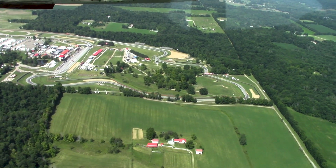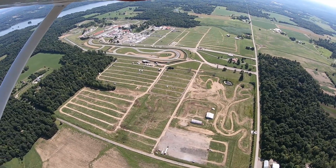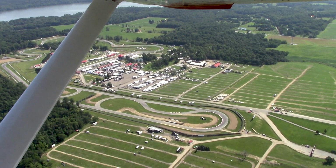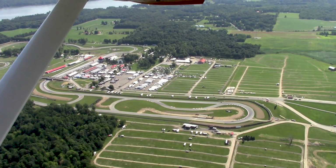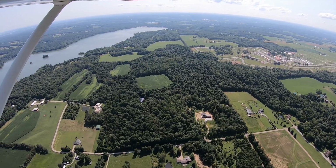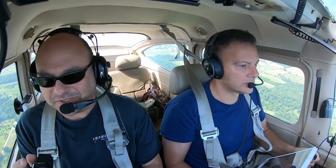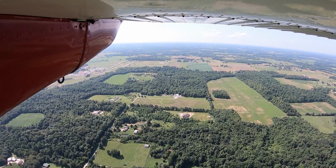Some kind of them. Wow, this is cool. All the golf carts. Yeah. Well, good. I'm glad we found 2 good sightseeing points so far. Yes. Can't wait to see the footage from the GoPros. Yeah, we did a good circle around it.